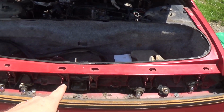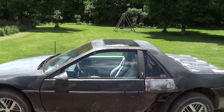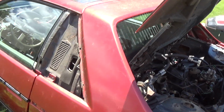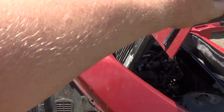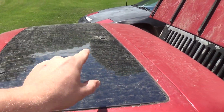The tail lights I'm going to be using for that one. Got some news for that one. I'm going to end up using this back piece here because that one is broken. The sunroof leaked and destroyed the floorboard over on the passenger side.